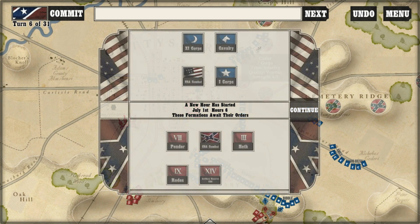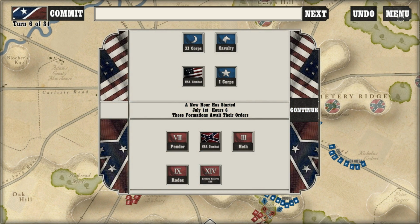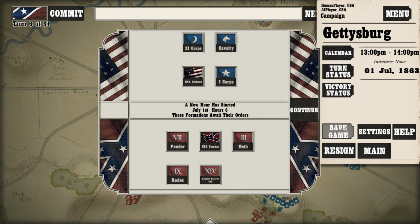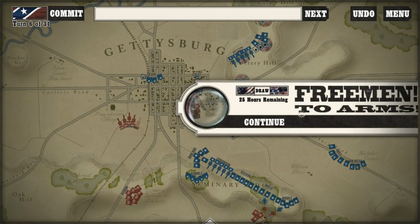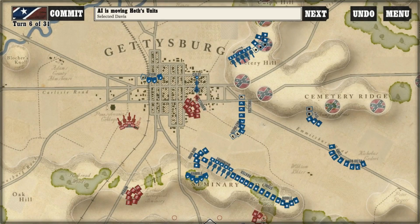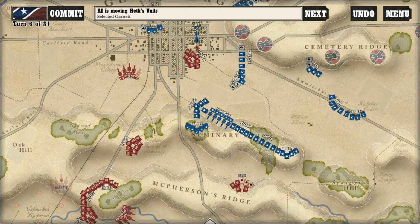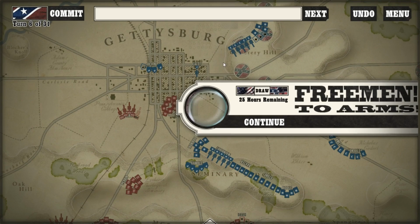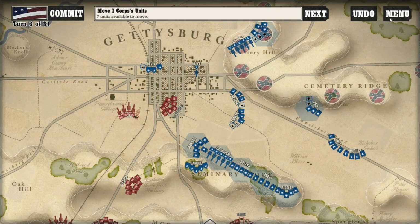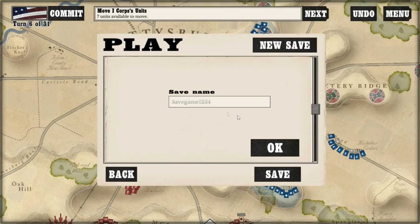And we can see here that Cutler just actually healed. So we're now to turn 6. I'm going to go ahead and save the game. I don't think I can actually, gotta go between, so I guess we'll have to let Heath move first. Interesting, he moved the infantry there and then pulled them back immediately. Alright, so now we'll go ahead and save.